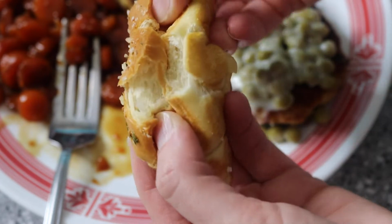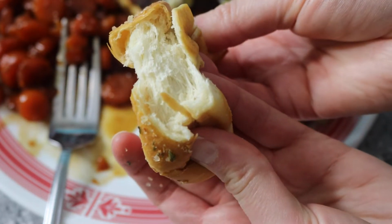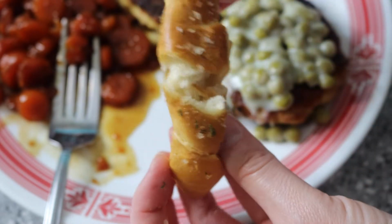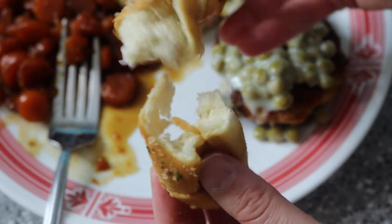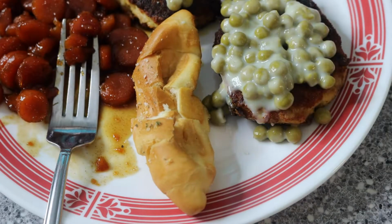Very good. Yeah, that's surprising too, actually. Now the roll has a little bit of a sweet taste to it, but I think adding a little bit of butter and the garlic salt, because I put the garlic salt on top, I think that really punched it up good. I like these. I would definitely buy them again. They're cute, and I think the size is really nice too. So it's just enough of a little roll for your dinner plate.